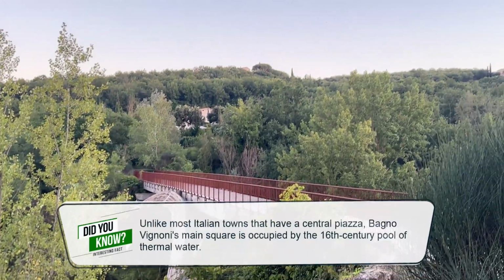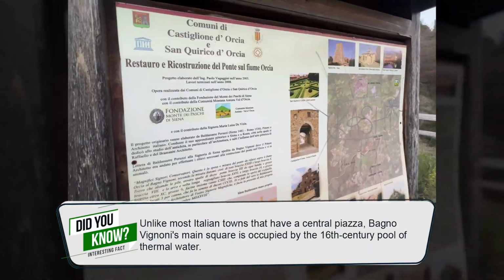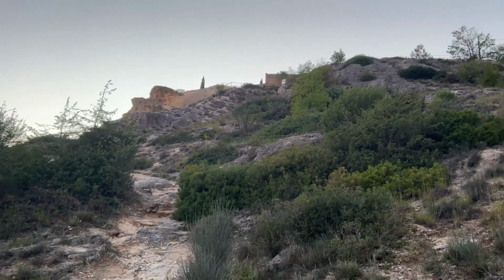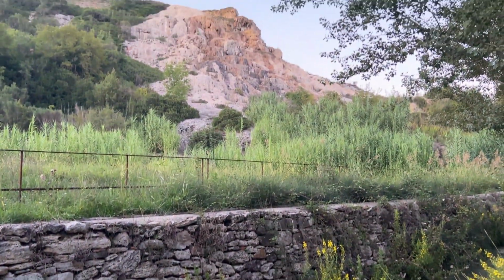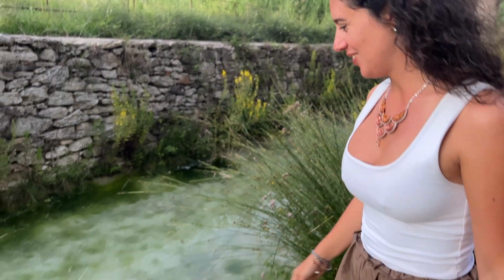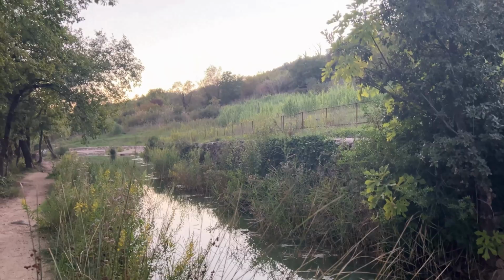Wow, I was super impressed with this bridge and this area. And unlike most Italian towns, this town has a main square that's occupied by a 16th century pool of thermal water, Alice. Pretty amazing. Look at that. Amazing. Look at this, huh? Yeah. What do you think, Alice? The Romans, they knew what they were doing, so you can come here and do your therapies in a natural landscape. Wow.